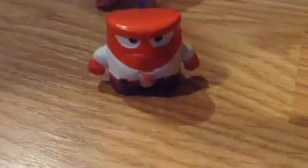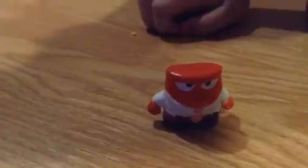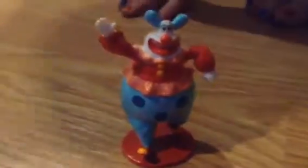So yeah, you can pretend like his head catches on fire. That's the ant from Ants in My Pants. This is Jangles. He's a clown. He looks creepy. Yeah, that's Jingles, and his base plate is red.